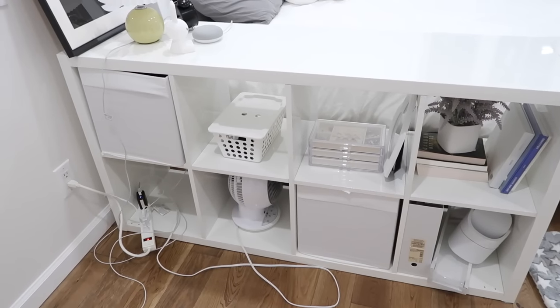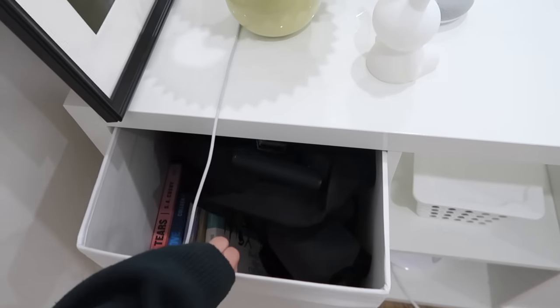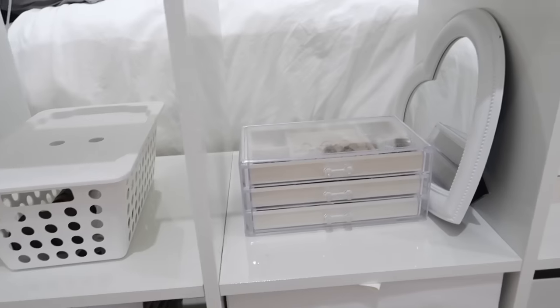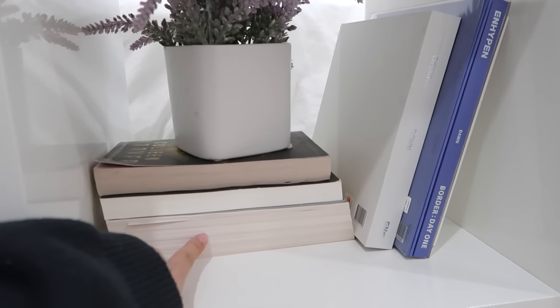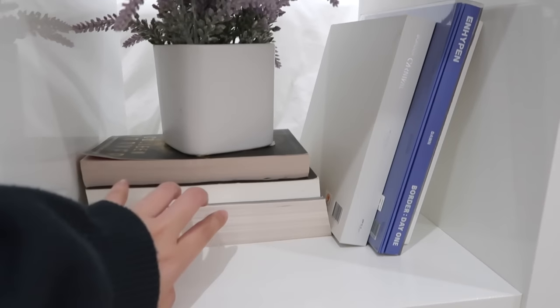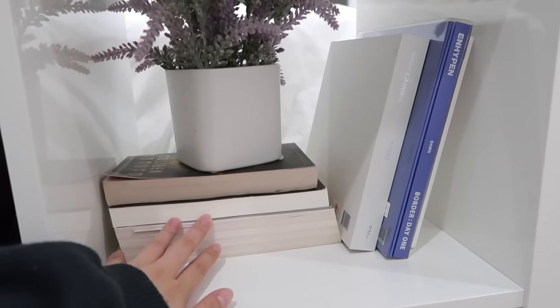For my bookshelf, I have my gym stuff and some books that I read in this container. In this box, I have my camera stuff. Next to it is a jewelry box. These are some books that I have not finished reading yet, but I will definitely start them and actually finish them because these are books that I have not read or touched in like 2 years.